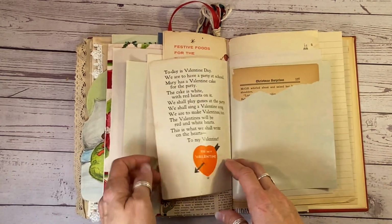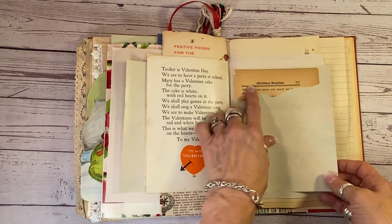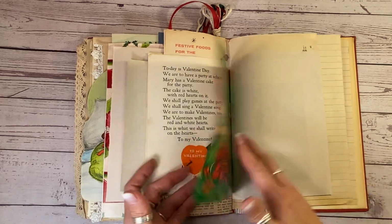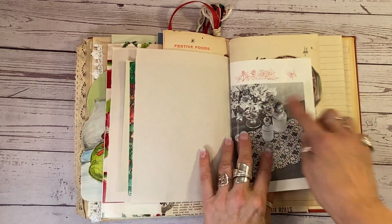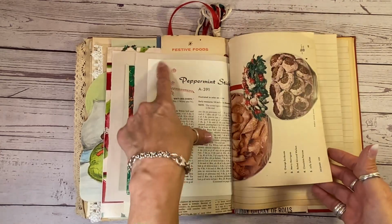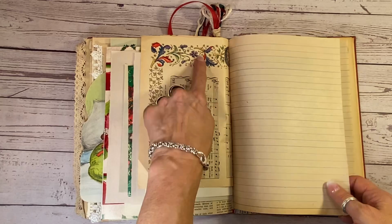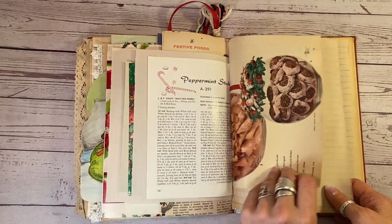This one, because it's on the back page of the Christmas one, has a Valentine. We get a little bit of all the holidays in this one. Christmas surprises from an antique book there. Another page here, another magazine spread with Christmas trees. Look at the peppermint sticks here from that doily book. Look at the beautiful colors in this vintage song sheet.